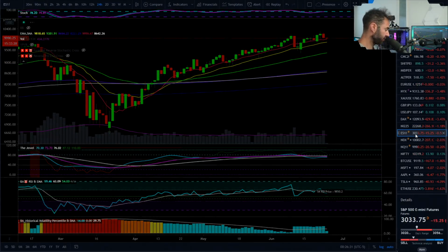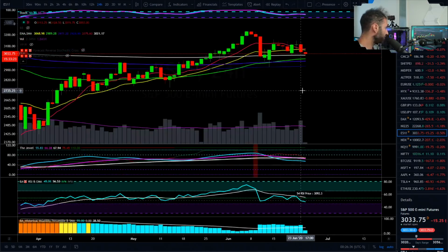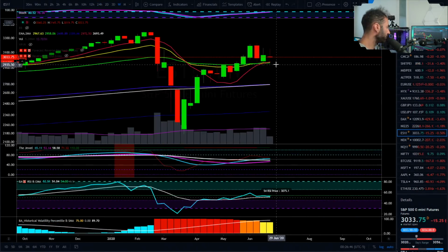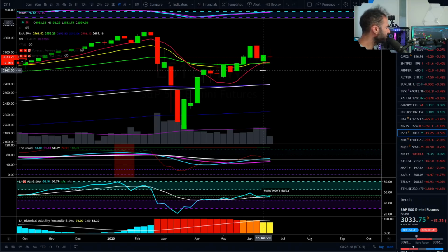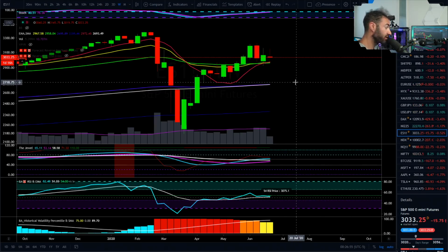Let's go check out E-mini futures for SPY as well. And this one is looking significantly weaker than NASDAQ futures, as you can see, kind of just gliding along. It didn't even make a higher high alongside NASDAQ on that last run up earlier this week. A little bit of a more difficult chart here, though. I do think that it probably comes back down a little bit below 3,000, down to the 2980-ish region. Probably another small bounce there.